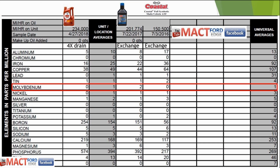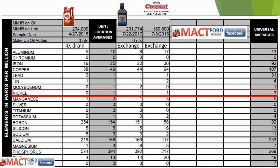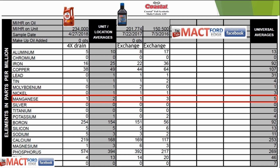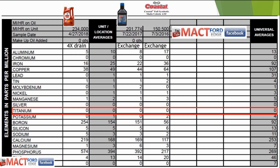Moly, okay, we had no moly in the Coastal. The AMSOIL had 2 parts per million of the moly in it, and the Maxlife had 0 parts per million. Nickel, we had 1 part per million for both the AMSOIL and the Coastal, with 0 parts per million for the Mercon LV Maxlife. Manganese, yes, manganese. We had some manganese in the Coastal, 3 parts per million, and the AMSOIL had 1 part per million, along with the Maxlife having 1 part per million. Silver, there's nothing in the silver content of any one of these. There's also no titanium in any of these transmission fluids.